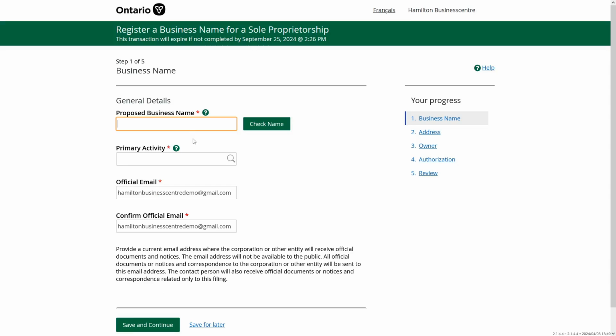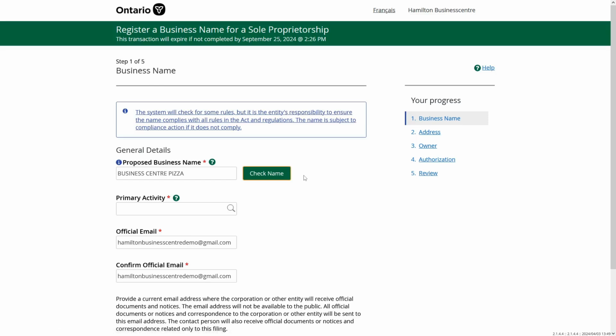Here, put in your proposed business name. Although sole proprietorship business name registrations do not require a nuance report, which is a report that checks if a business name has been taken and is needed when registering a named corporation, it is still important to ensure your operating name is not duplicated elsewhere.